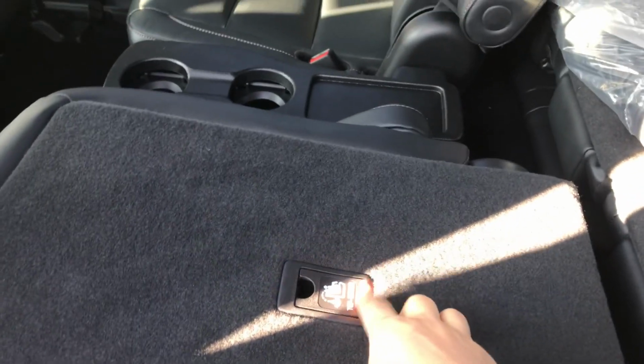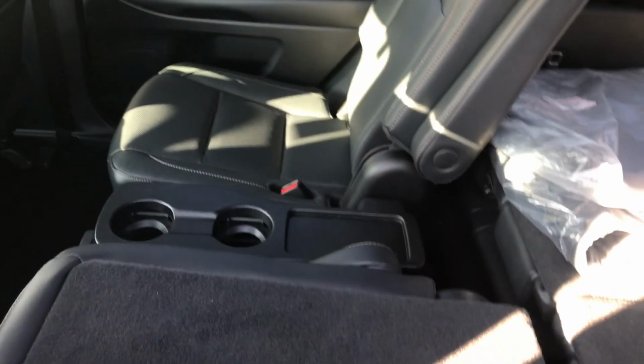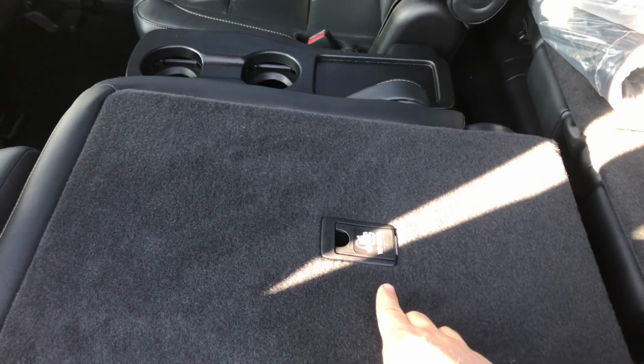You'll notice this does have child seat anchors as well, so you can fit two child seats with the triple anchor system in the back here, which is a nice option. And then there's one in the back, so if I lift this guy up as well, there's an anchor right there, and you can fit a third car seat with a triple anchor system.